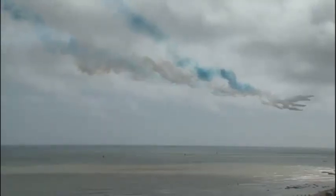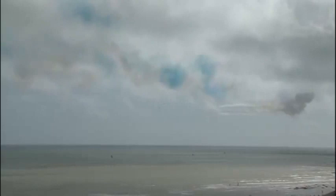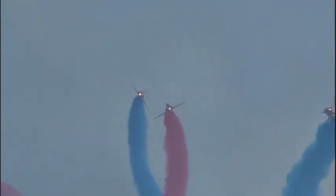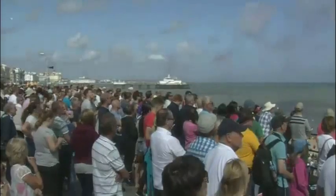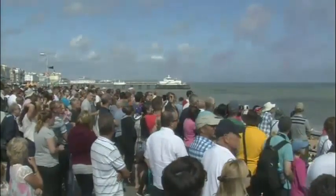Now look to your front and get your cameras ready for the return of a crowd favourite manoeuvre. Reds 8 and 9 roll around 6 and 7 who perform their own rolls and split in the Gippo break. With his smoke on to the left-hand side is Red 7 and Synchro number 2, Flight Lieutenant James McMillan. It's McZ's second year with the team.